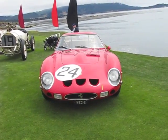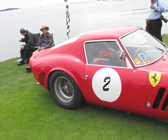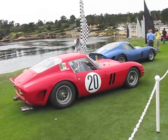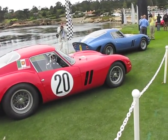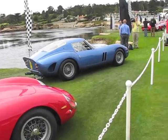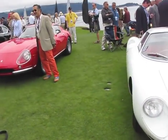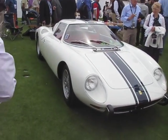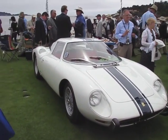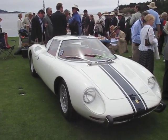Just a little bit here, so we can get a look at these GTOs. Our third ghost. And I think I overheard that 22 of the 37 GTOs that exist are here at Pebble today. This is something interesting too. This is a Ferrari 250 LM road car, one of one.